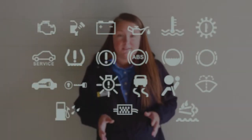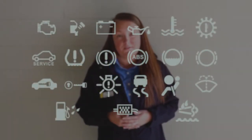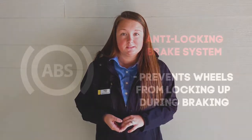Does a light come on your dashboard and you don't know what it means, so you immediately start panicking? Well, dashboard lights come in a variety of colors depending on the make and model of your vehicle. Yellow lights indicate a level of importance, but red lights mean they need your immediate attention. Stay tuned as we go into further detail on the most common dashboard warning lights.